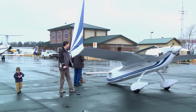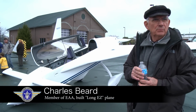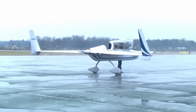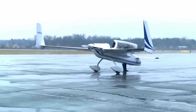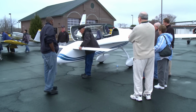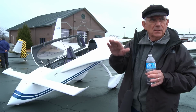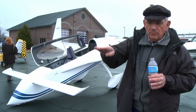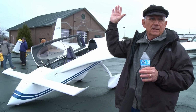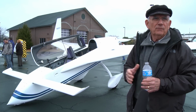My name is Charlie Beard. I built this airplane in the basement of the house. It took 7 years to build. It's been flying 25 years. Test flew it here in November of 1987 with the family watching. It was uneventful. When you park it, the pilot gets out. The nose is very light, and you have to retract the gear and park it down in this position for it not to go on its back. It's been a joyous experience to build a plane and fly.